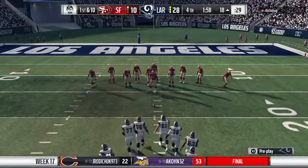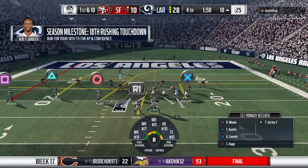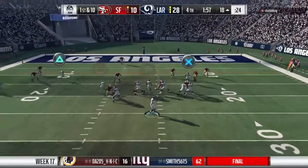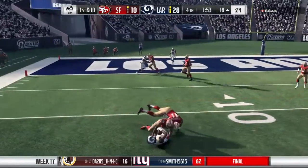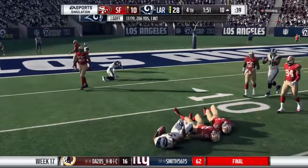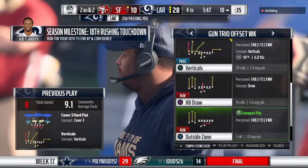Fresh set of downs here. Goff going to throw it. Dumps it off to Gurley. And he'll get it here to the 10-yard line. Give him 8 on the play, and that'll make this a second down.